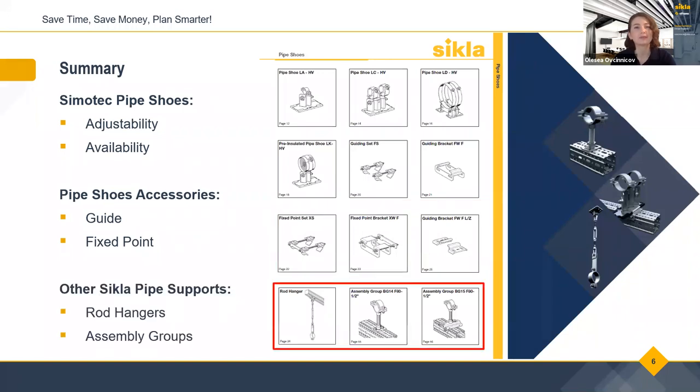Other Cyclo pipe supports, which you can find in the catalogs, are a rod hanger low chain assembly, which is a Cyclo adjustable length pipe hanger, available in pipe clamp sizes 22 millimeters OD to 324 millimeters OD for use with Siframo and traditional steel. And also a wide variety of Cyclo assembly groups, which are highly adjustable, compact, and very easy to install for use with Siframo profile, channel profile, and common steel.